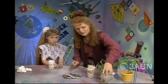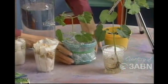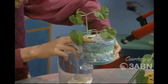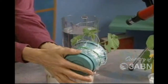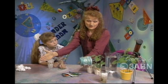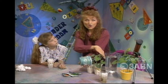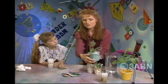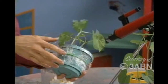Now this is a plant that you can see the roots are down and the leaves are up. And this is one that I did a little experiment with. I covered it with plastic wrap and I laid it on its side like this. And the window was over here, okay? And if you look carefully, you'll see that the leaves all turned around to face the window. And see how they're not at all facing this way? They're just facing this way because they wanted to get to the light.